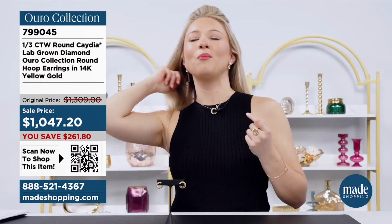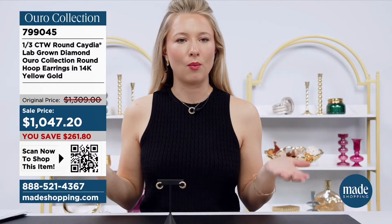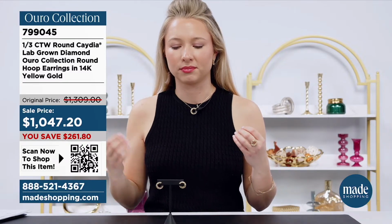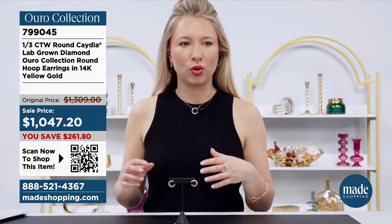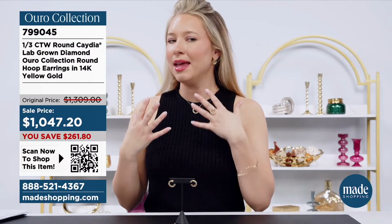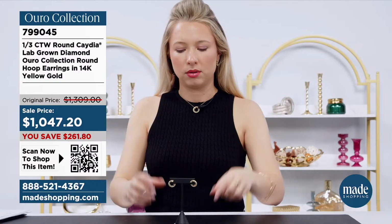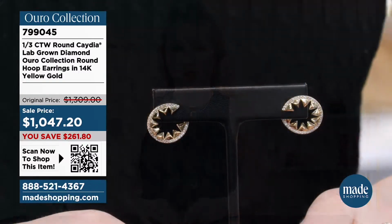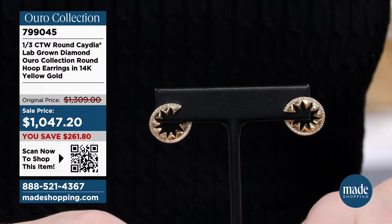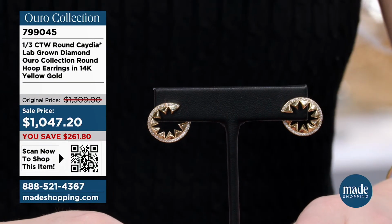So, like I said, I'm wearing the teardrop currently. However, you're probably like, Caroline, why didn't you match the circle with the circle, right? But here's the thing. Sometimes I like to switch it up, and I love the fact that you can in this collection. But runner-up are these earrings right here, okay? 1/3 total carat weight in the round Caydia lab-grown diamonds. They're the Oro round hoop earrings.